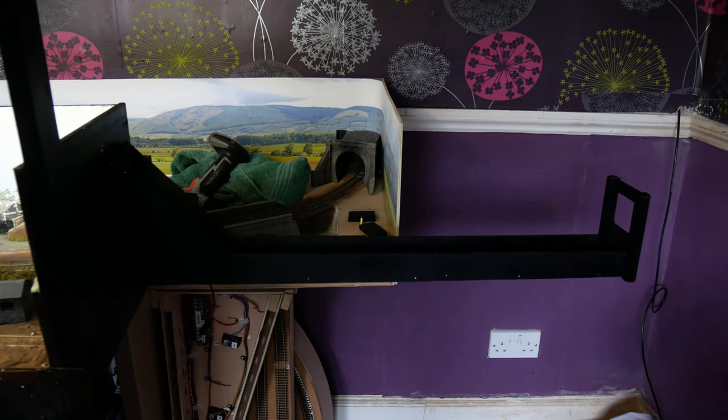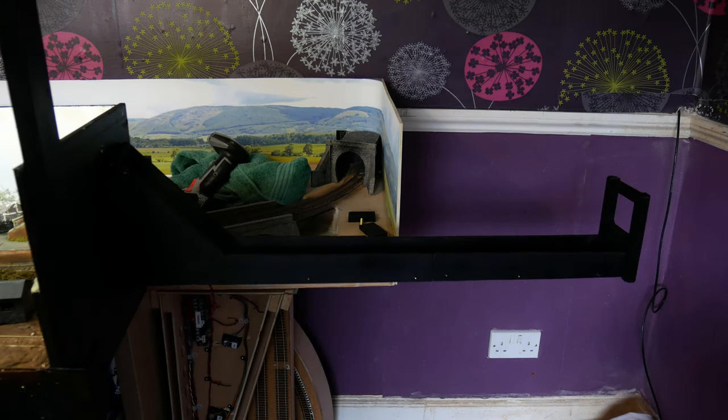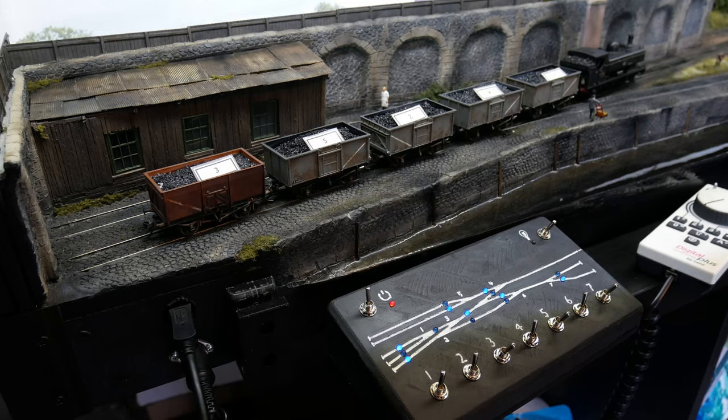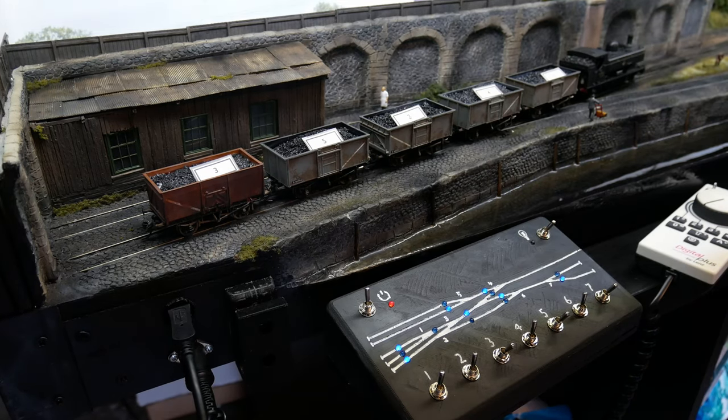And means when I've got the room available, I can run a train out onto here. Not sure how that'll work when I'm at university, if it'll fit in my bedroom, but at least I have the option. Continuing the whistle stop tour then, of things that have changed since you last saw this layout.